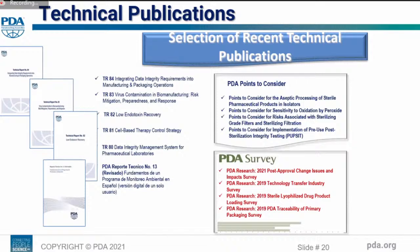We have a technical report that was translated into Spanish. We also develop points to consider on a wide variety of topics. And we do research, and we publish the results of that research, as you can see. If you are a member of PDA, every time we publish a document, you have the opportunity to download it for free. If you are not a member, you are free to purchase these documents. And all members have access to a portal where you can view them all the time at no charge.